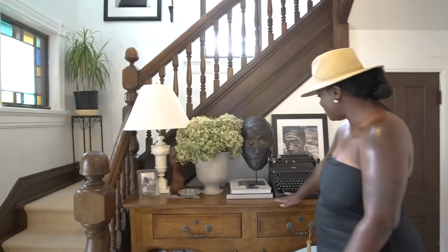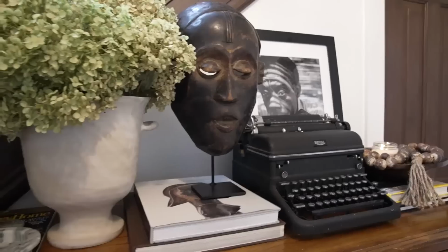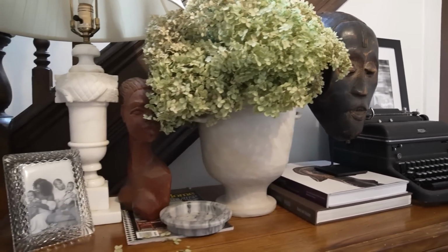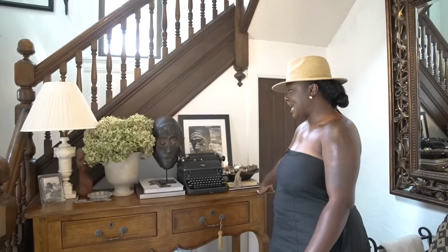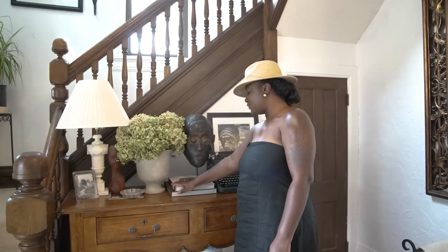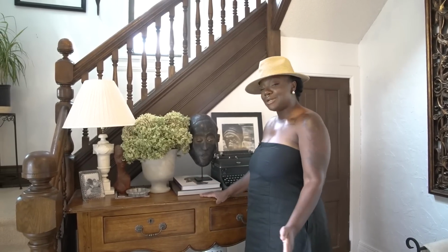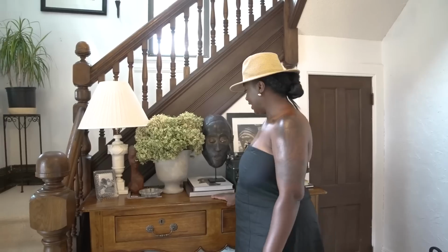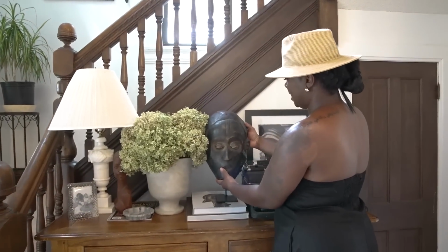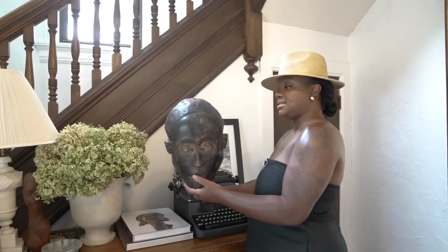So I've got some books that I've ordered from eBay, lots of eBay ordering lately. I really love ordering books from eBay just because most of the time they're in pretty good condition and a bargain. Like, you can find really beautiful designer books for less than a quarter of the brand new price. On top here, I have this really beautiful antique African mask.